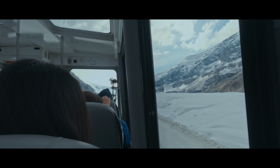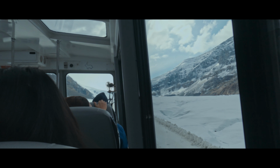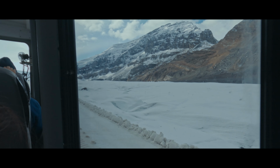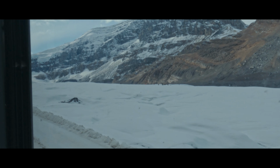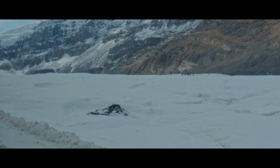In saying that though, if you look to the right hand side, you'll see this big dirty patch there. This is a natural substance called cryoconite. It is a mixture of CO2 particles, ash and dirt that has been swept onto the glacier over the years. Although it is natural, we don't like it as it attracts the sun and accelerates the melting of this glacier.